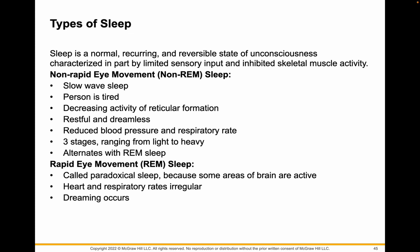Sleep is so important. Oh my gosh, if you don't sleep, you will die. It says a reversible state of unconsciousness. So you can wake up. You're supposed to wake up. And you have two types. You have REM and non-REM. And REM stands for rapid eye movement. So your book talks about non-rapid eye movement sleep first. And they say this is when you're very tired, usually restless and dreamless, and you alternate non-rapid eye movement with REM, rapid eye movement.